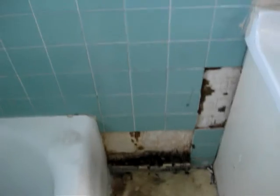Gotta redo tile. Got some mold growing, I think. Yeah, she would want to rip out that tile anyway. Mm-hmm. Yeah, a linen closet, and drawers, and another bedroom with a really big closet, kind of. A stone basement. I wonder if there's just hardwoods throughout.